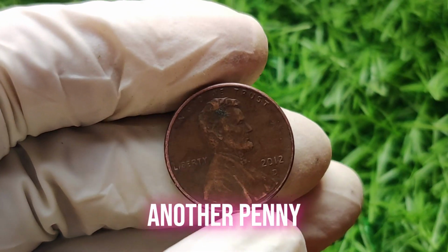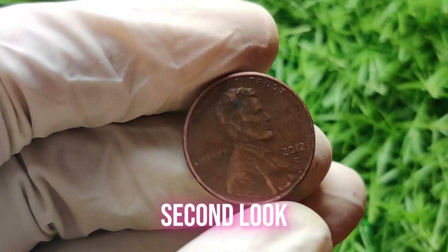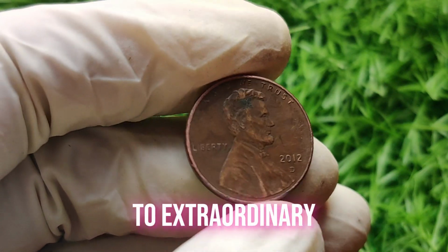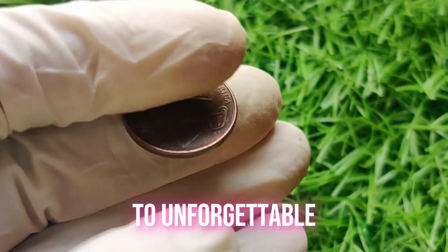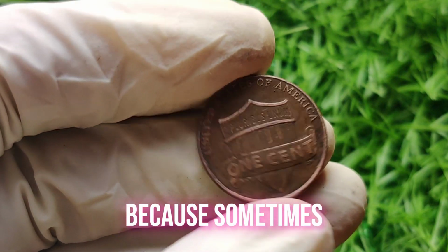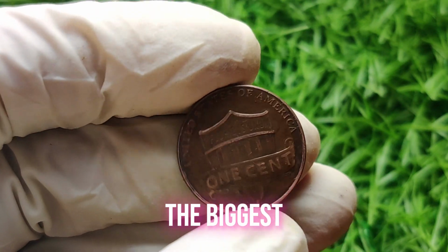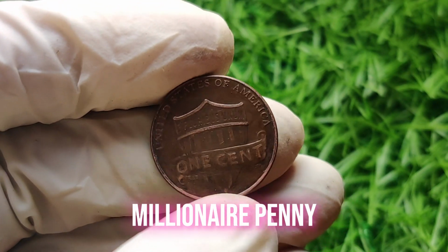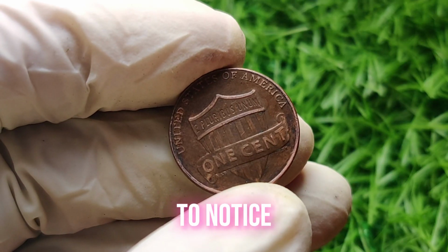So before you spend another penny, take a second look. That little coin could be your story of transformation, from ordinary to extraordinary, from overlooked to unforgettable. Because sometimes, in the smallest things, the biggest fortunes are hidden. Now go check your coins. Your millionaire penny might just be waiting for you to notice it.